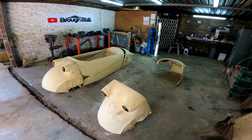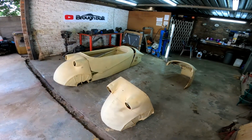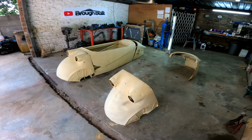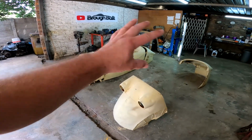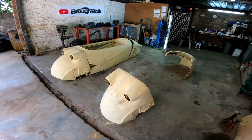So guys, I am looking forward to these projects. I'm just gonna clean up my workshop a little bit and finish up on another project that I'm working on. And then next week, I'm gonna be starting with these projects. And I'm really looking forward to seeing you guys there.